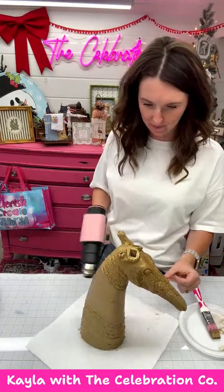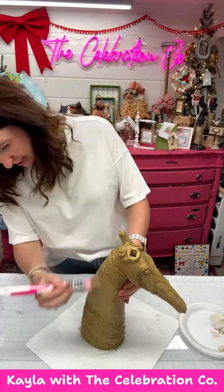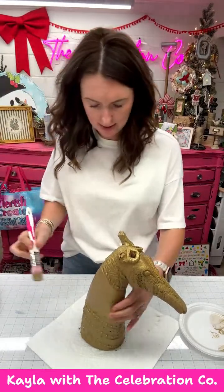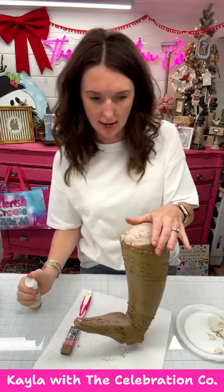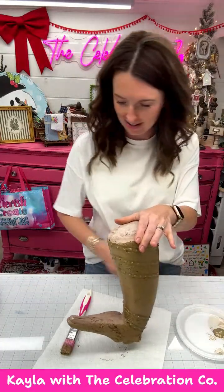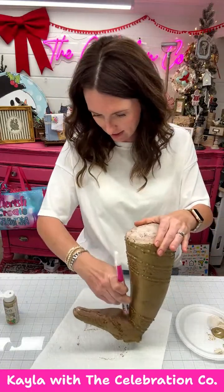All right. I think that's pretty good. Okay, so I'm just going to get a few touch-ups. I see a couple of spots, and I'm going to flip it so I can get underneath the head. It does kind of look like an anteater. I thought that too, a little bit.